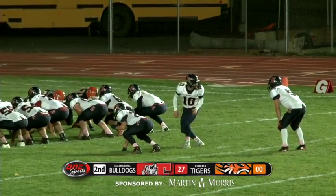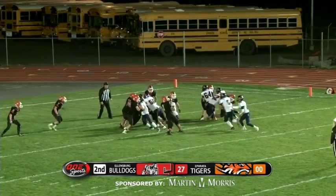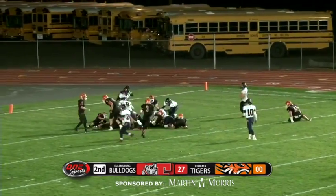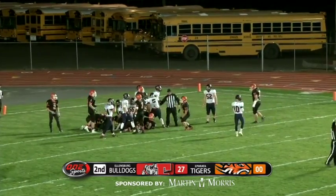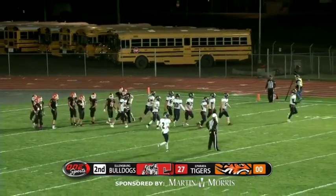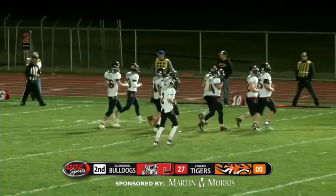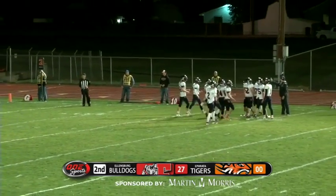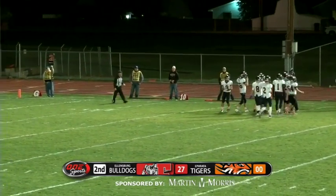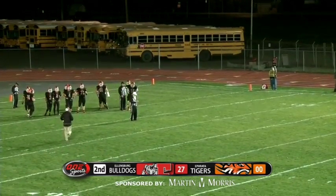Two tailback set. Helgeson on the outside. They go up the middle. Brady Gibson going to say he's just short. Yep. Gibson was the ball carrier. I think we're going to see that again. Just put your head down and push again. Looks like Ellensburg's going to take a timeout. So we'll take a quick break. Be back in just a moment.